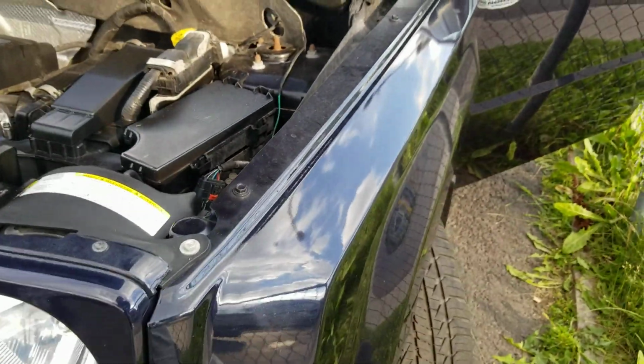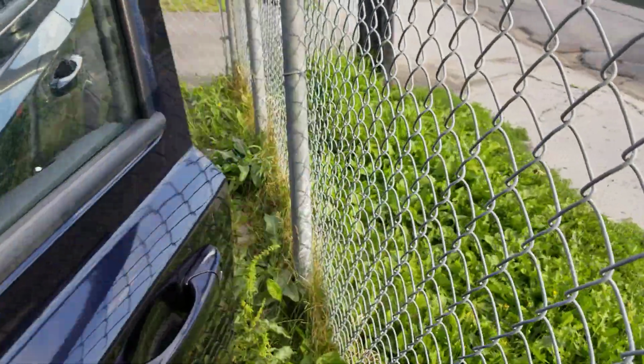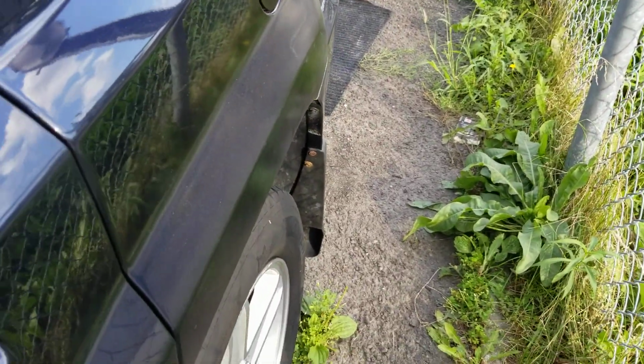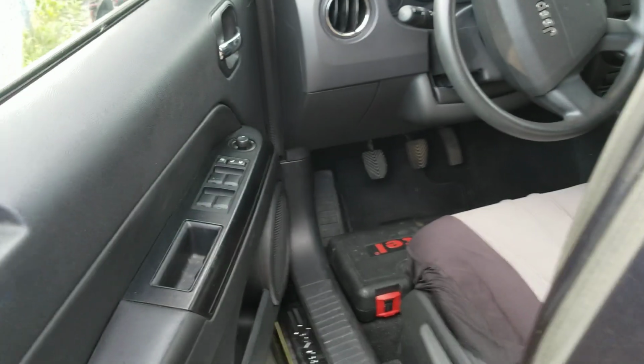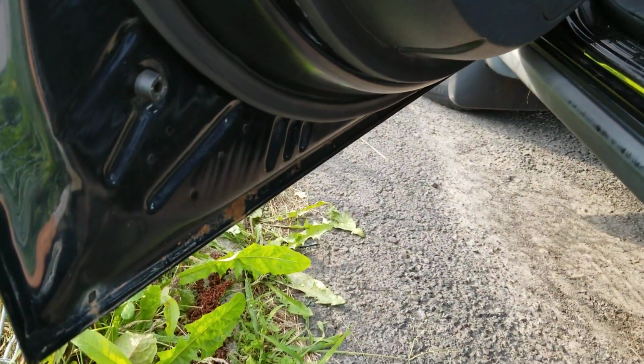The car in general is in good condition. So the body has a major repair here and on the other side because of rust. It's normal by the age, but this car has rust on the bottom of the door.